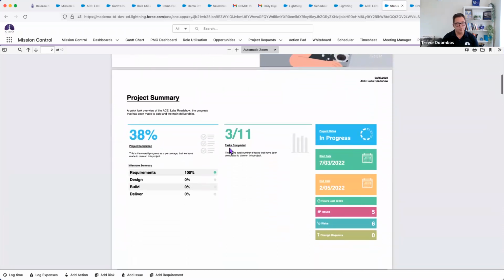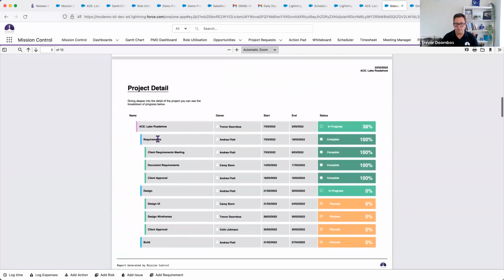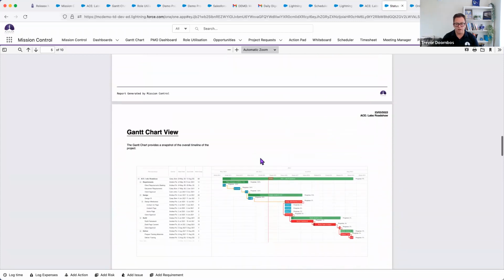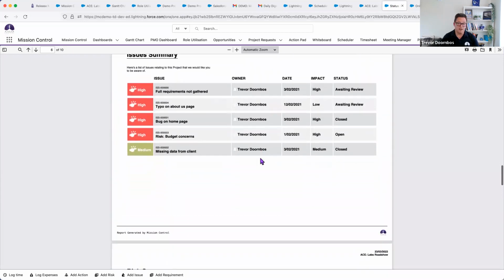Maybe you just send them the project summary. Perhaps you send them the project detail, maybe only the milestones, or what you want them to see, so they get a detail of what's actually happening. Maybe a snapshot of the Gantt chart, what's happening there, and any issues, risks, and other things, change requests, anything you need to share with them.